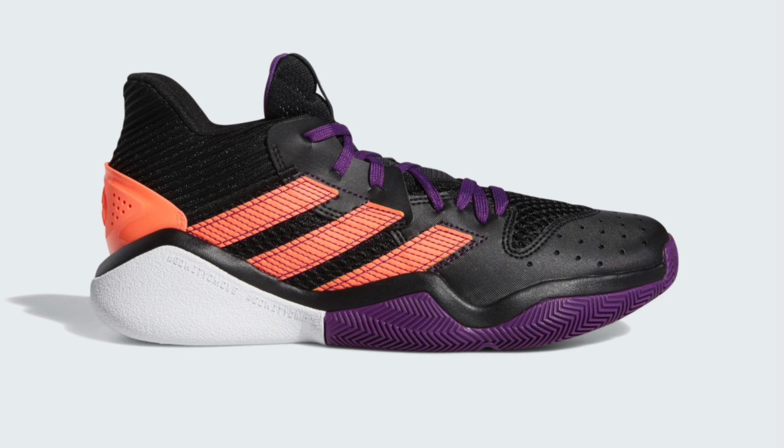Also on the 8th, we've got the Adidas Harden Stepback in black, orange, and purple. The Stepback is definitely the budget option for people who want to grab Harden shoes but don't want to spend the money on the full Harden Volume 4.